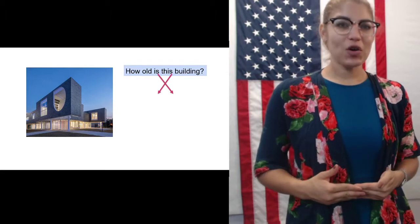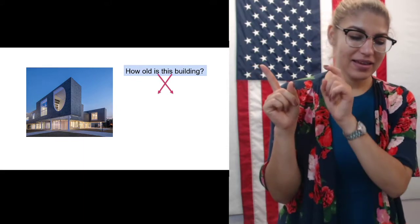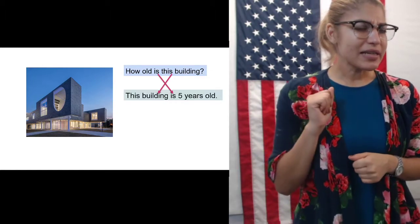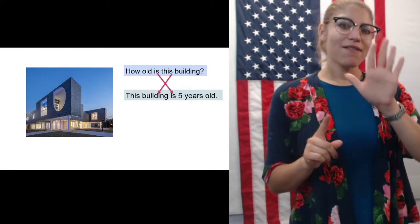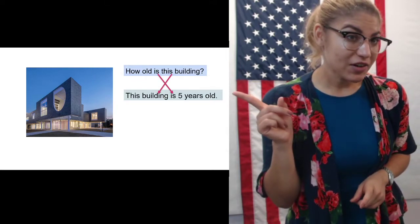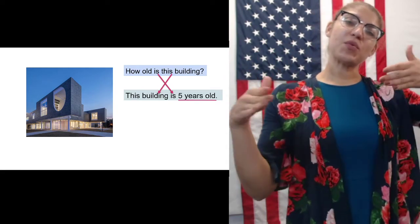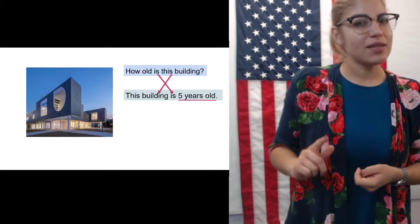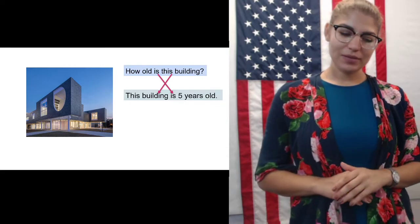When we answer the question, we take our subject, this building, and our verb, is, and we put them in reverse. So, how old is this building? Well, this building is 5 years old. Do you see? I have here the number 5, and then the word years, and then the word old. This building is 5 years old.